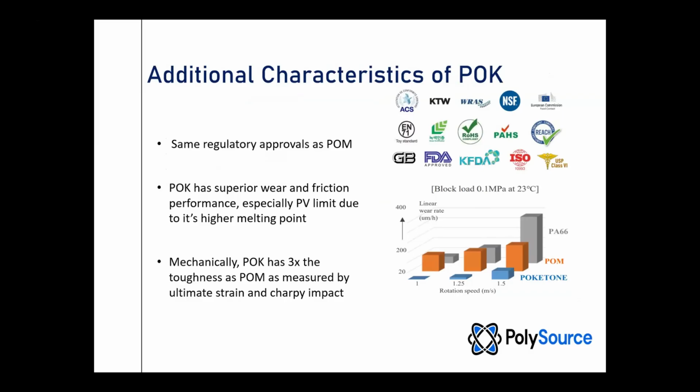Continuing through the design funnel, POK has great regulatory approvals. Didn't have a concern there. Like you said, they meet all the FDA and other countries' food contact requirements. We did some studies to show that POK has superior wear and friction performance.